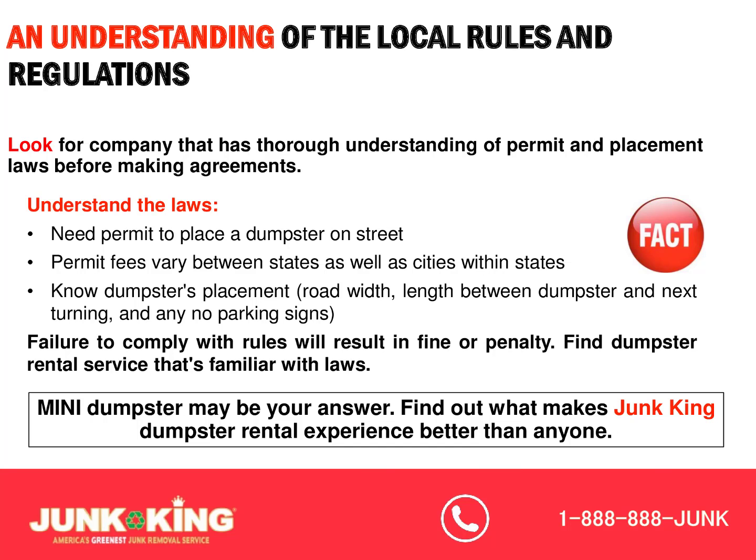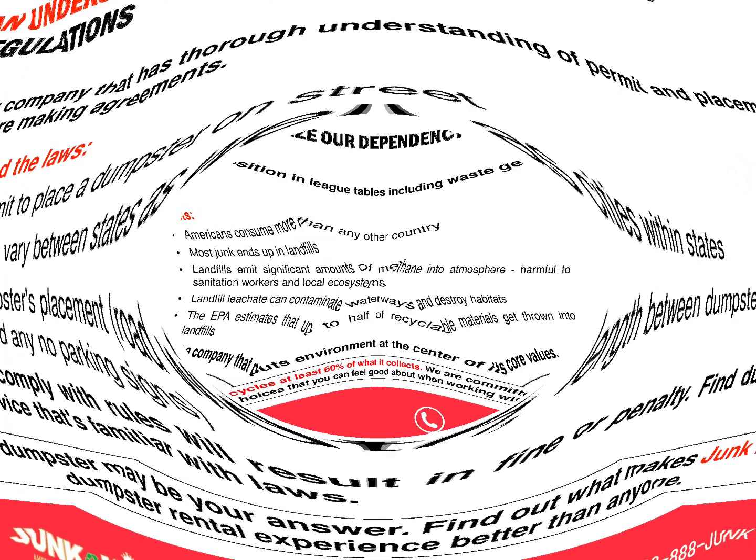A goal to minimize our dependency on landfills. The U.S. occupies the first position in many league tables, and unfortunately that includes waste generation and landfill usage. Americans per capita consume more than any other country, and much of our junk ends up in landfills.